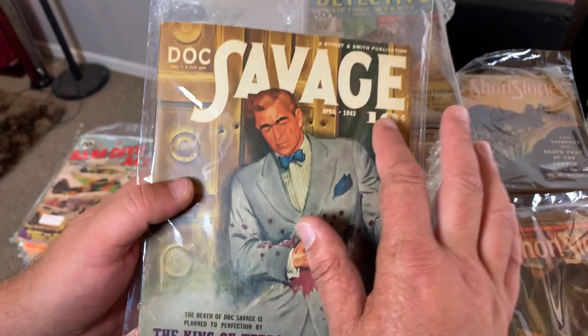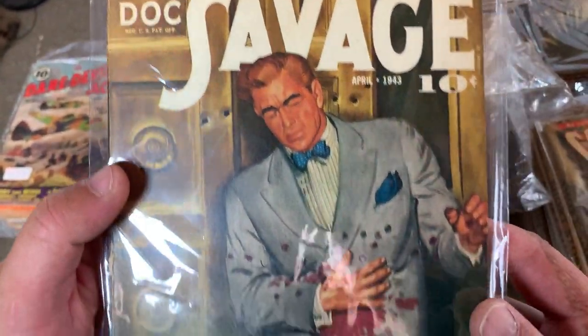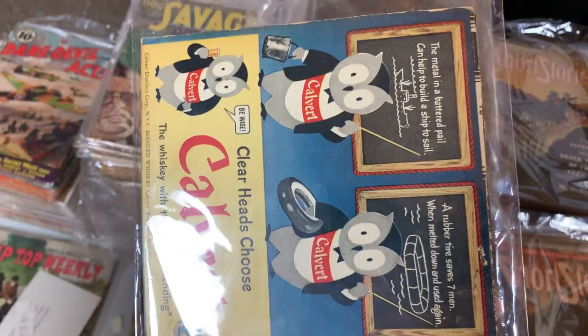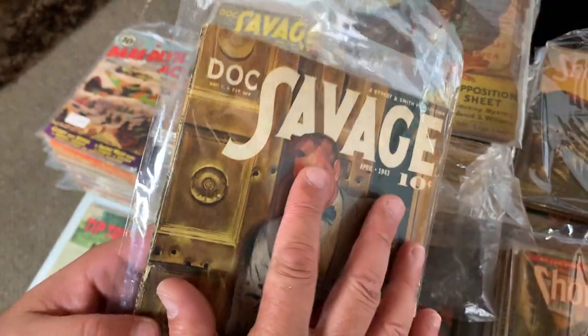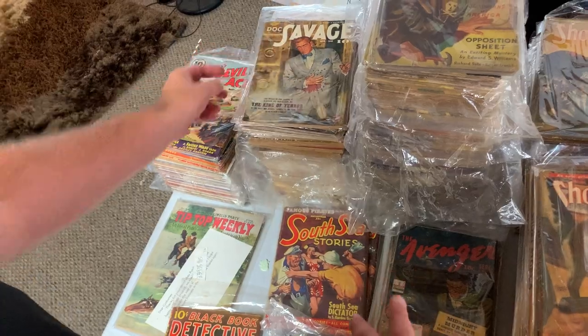The King of Terror. Now this is April 1943. Keep in mind the condition of these things. They look absolutely amazing. Look at that. There's barely a crease, no stains. This is what collectors are looking for when they want to buy this kind of stuff. Very little chipping around the edges. Just beautiful, and the artistry in the cover is really what sells these.